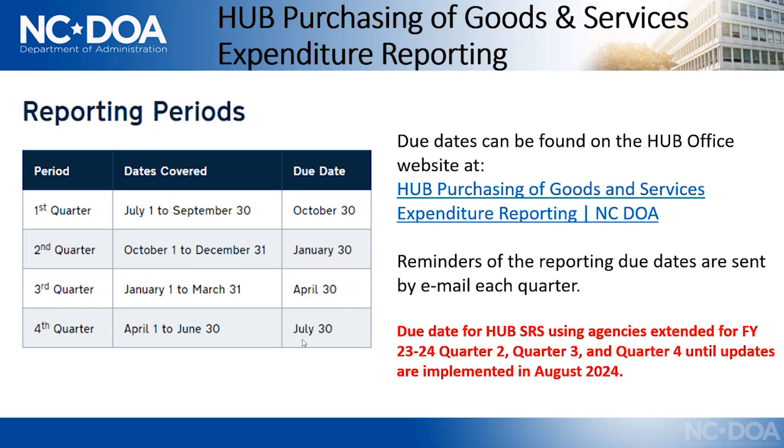So everybody else, your due date is the same, but the HUB Spending Report System folks, that due date will depend on when the system goes live for you to actually be able to use.